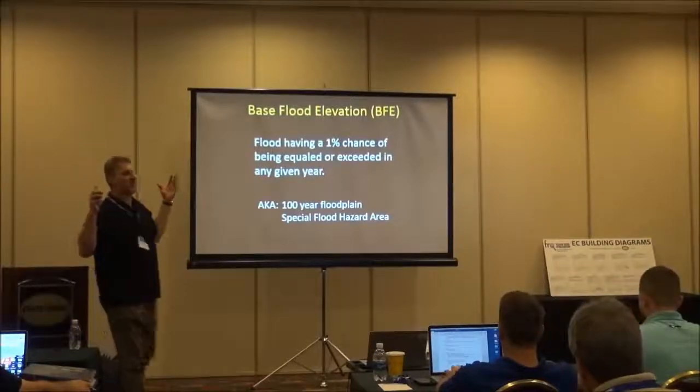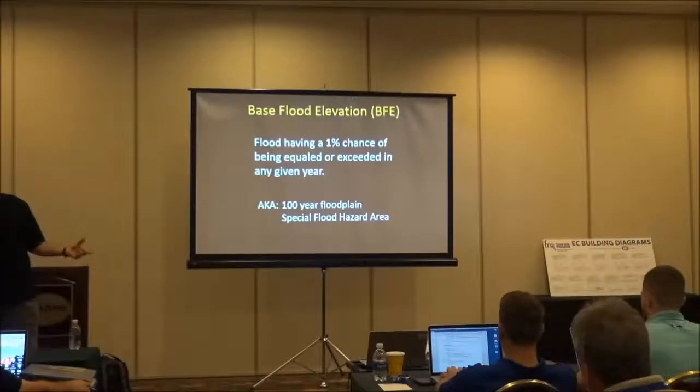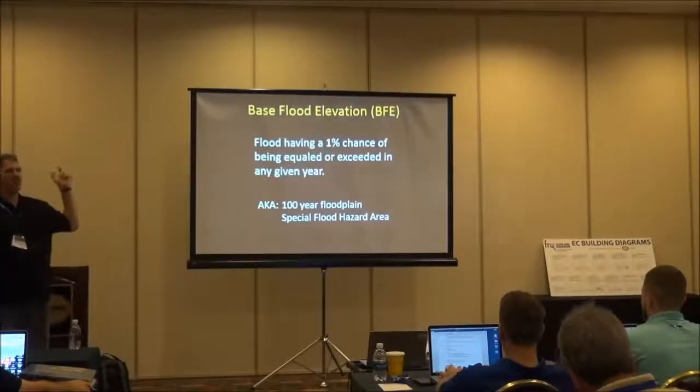So what does that 1% mean? That 1% means if I have 100 marbles in a bag, 99 of them are white and one of them is red, my chance of drawing that red marble out is what? 1%.